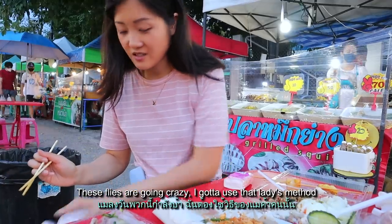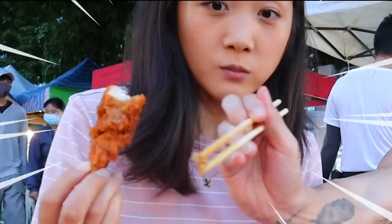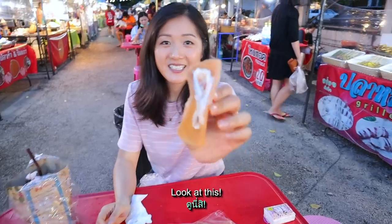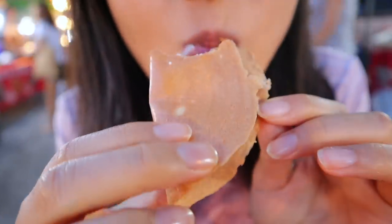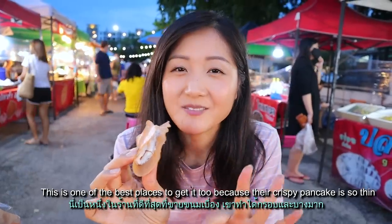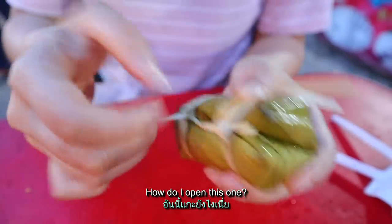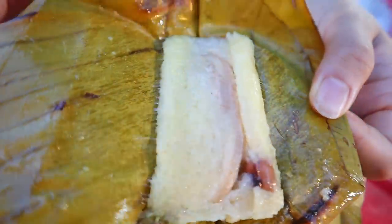The fries are going crazy. I gotta use that lady's method. Fly, fly, fly. I got it. Look at this. Oh my god, these are like my favorite. So good. This is one of the best places to get it too because their crispy pancake is so thin. It's like, oh, there's one more. See, how do I open this one? Oh, there's two pieces, one for each of us. Damn.